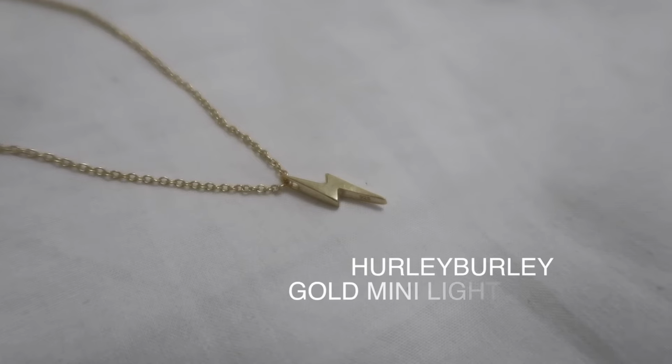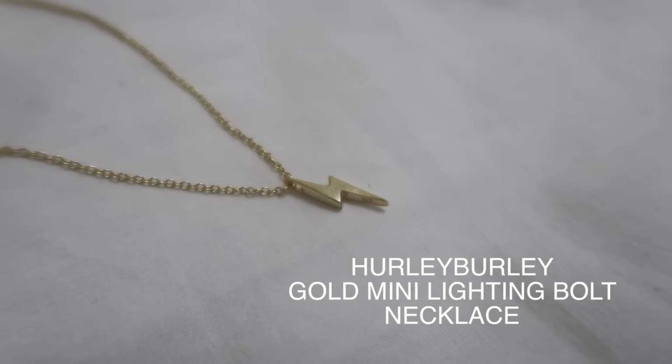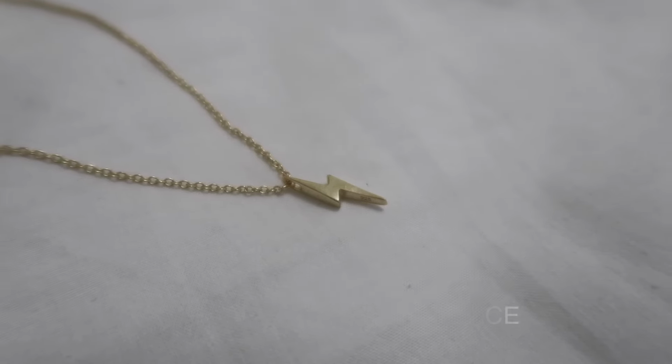And actually one more thing I've been loving that I forgot to mention is my jewellery at the moment. I bought this lightning bolt necklace with the matching earrings from notonthehighstreet.com, and the company that makes them is called Hurly Burly. I also got a leather bracelet, like a man's bracelet, for my dad, and he wears that every single day, from the same company, Hurly Burly. So I really recommend them.